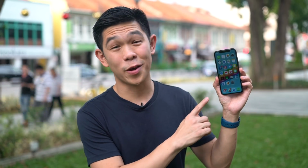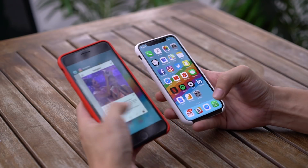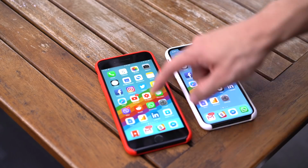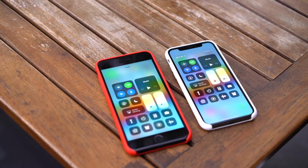Ironically, the user experience on the iPhone X is not consistent with what we're used to. Remember that steep learning curve we talked about earlier? Here is where it comes into play. Because the iPhone X does not have a home button, Apple has had to change the way you do things. For example, when you swipe up, you're supposed to bring up Control Center. On the iPhone X, it's a swipe down from the top right side of the screen.